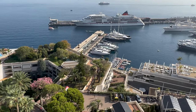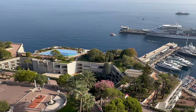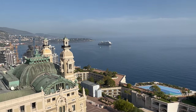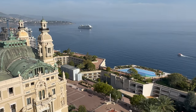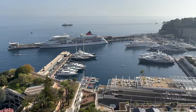It's the Fairmont Hotel, seen from Hotel de Paris. Let's go here for lunch. Garden on the roof.